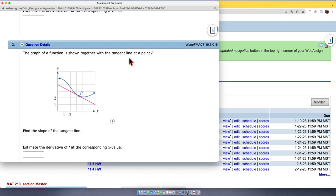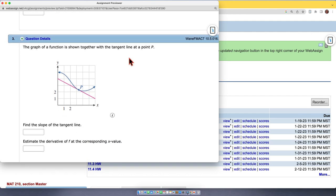This will have another slope. Again, just find the 2 points, find its slope. That's all it's really wanting. And notice, find the slope of the tangent line, estimate the derivative. Those are going to be the same thing. But you look, well, I just gave it to them, they must be wanting something different, right? No. They want you to know that those are the same thing. Okay.